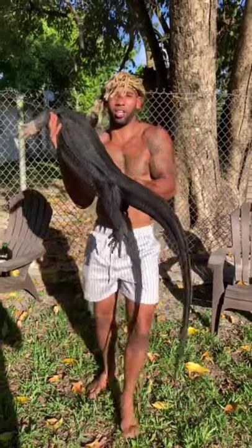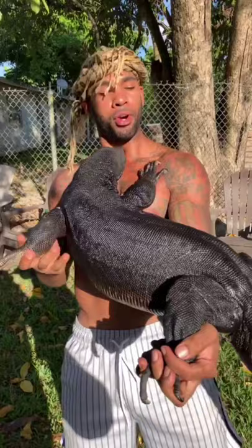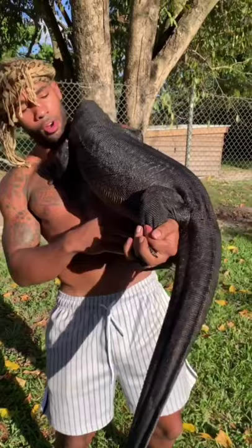Look at this big, huge monster, yo. It's like a Komodo dragon, right? It's the boogeyman under the bed. Where you going, buddy? Where you going? Trying to rip my skin open with the sharp claws you got?